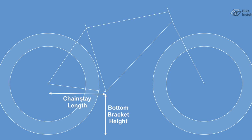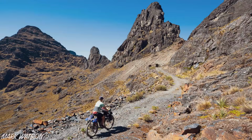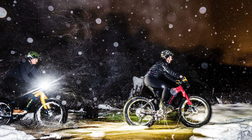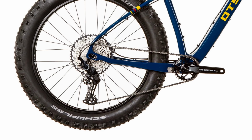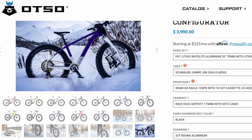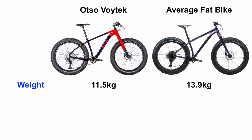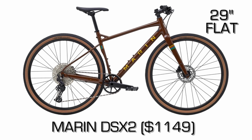This means you compromise much less than normal when choosing between regular mountain bike tyres, 3-inch plus tyres, 4-inch mid-fat tyres, or a full-fat setup like you see pictured. The entry-level Voytek comes with Shimano SLX gearing, but you can configure the bike from the ground up in the Otso configurator. Quick stats compared to the average fat bike. It's substantially lighter, it's a marginally quicker steerer, and the climbing gear is a bit higher than average.